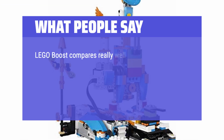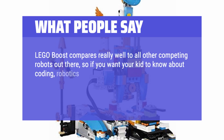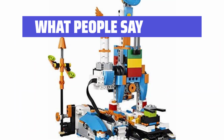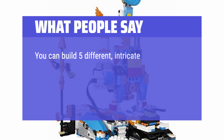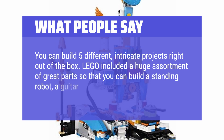Lego Boost compares really well to all other competing robots out there, so if you want your kid to know about coding, robotics, mechanics or technology, it's a really easy choice. The age range is spot on, 7 to 12 years old seems just right. You can build 5 different, intricate projects right out of the box. Lego included a huge assortment of great parts so that you can build a standing robot, a guitar, a factory, a cat, and a horizontal roverbot.